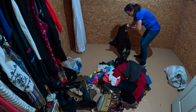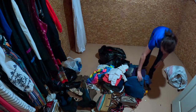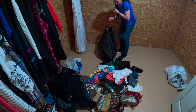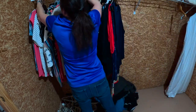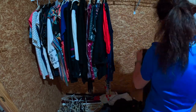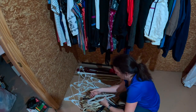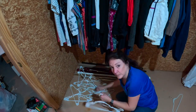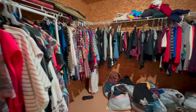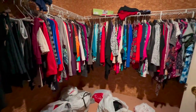Okay, the clothes on the rack have been decided, and now she's going to decide about the clothes on the floor. So after she went through all of those clothes, this is what's left. And these clothes will go into the upstairs master closet. She did a great job paring down all of these clothes.